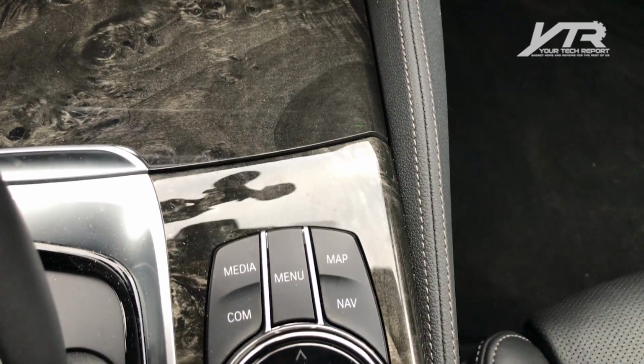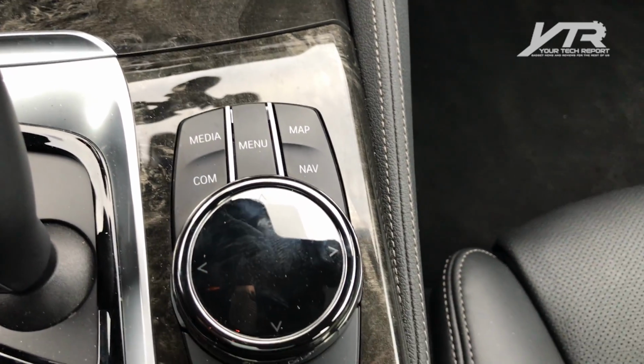Continuing through the technology in this vehicle, you notice things right away. You've got that little jog wheel in the center console towards the shift knob, which was the original way to navigate through the infotainment system and the Connected Drive system. But now the Connected Drive system and the screen is actually touchscreen.